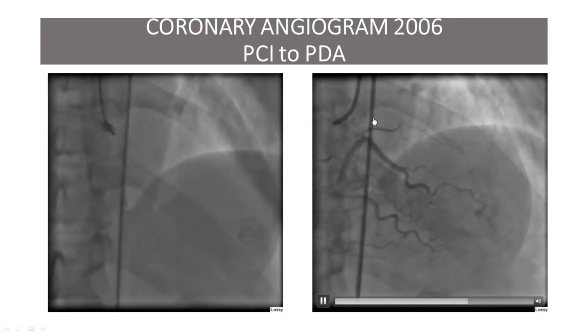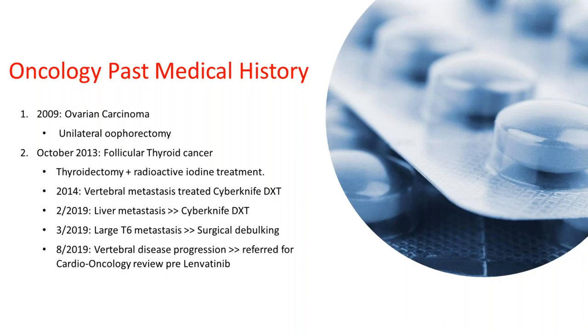So from an oncology perspective, her history is of a previous ovarian cancer that required unilateral oophorectomy, but no adjuvant treatment. And then thyroid cancer, a follicular thyroid cancer initially diagnosed in 2013, requiring surgery, thyroidectomy, and adjuvant radioactive iodine. Unfortunately, she represented in 2014 with a vertebral metastasis, initially treated with localized cyberknife radiotherapy. In 2019, she presented with liver metastases, and again, these were treated with cyberknife radiotherapy and with very good effect.